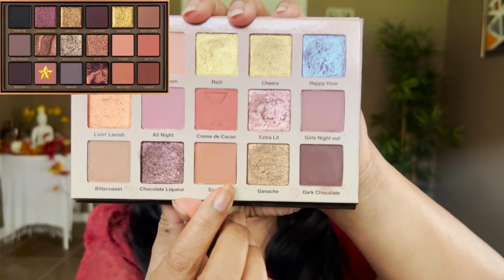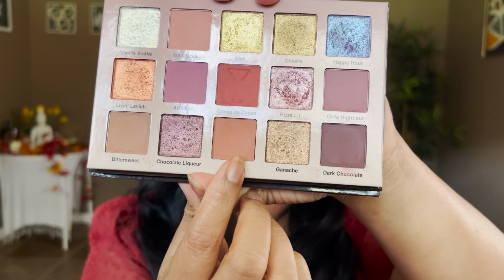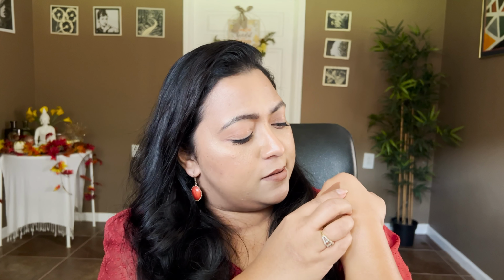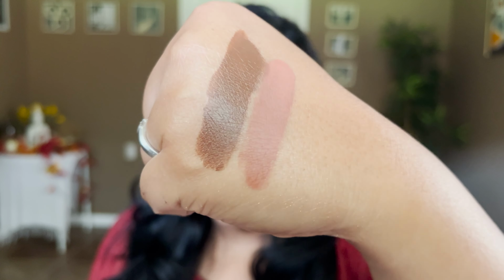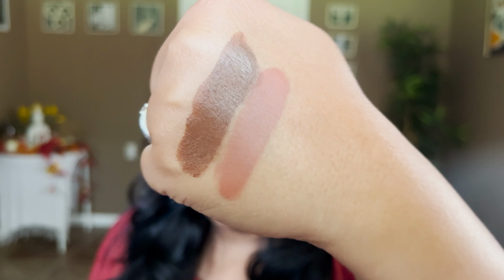Now the next shade in the palette is called Rebel, and this is being duped by my Chocolate Martini palette, and the shade that dupes it is called Syrup. This is a warm tone, a deeper orangey brown with a hint of pink in it. So let's swatch that. There you go. And that dupes the shade called Rebel.